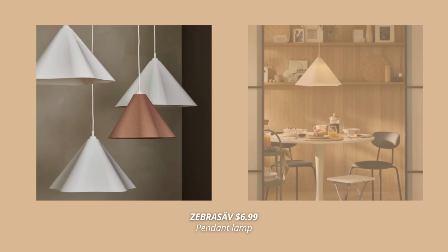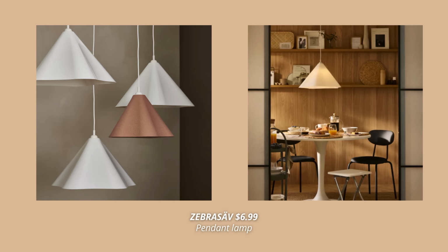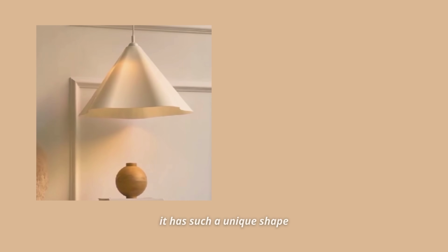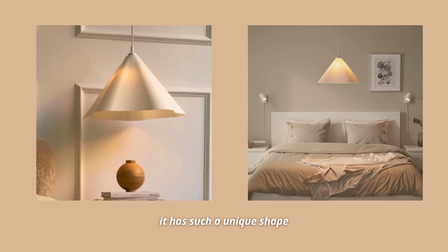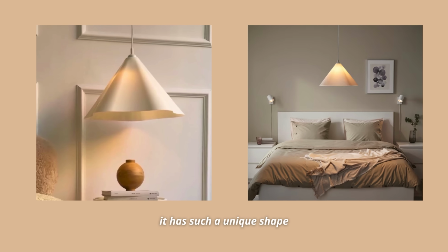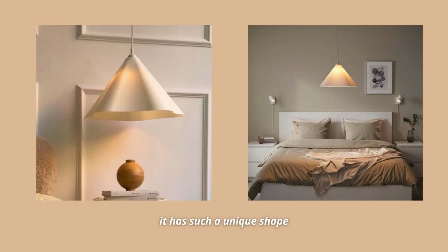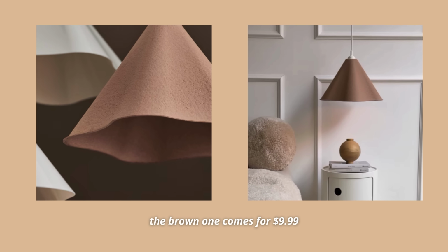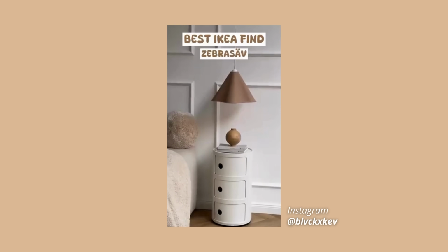Next on the list is the ZEBRASÄV Pendant lamp that costs only $6.99. This one is such a steal. It has a funky, offbeat shape that looks like modern art for your ceiling, and the soft glow it gives off is just chef's kiss. Whether you hang it over your dining table, bedroom, or even in a hallway, it will add a unique touch to any room. It comes in two color options. I like how both of them look, and it is such a budget-friendly way to elevate your space for under $7.